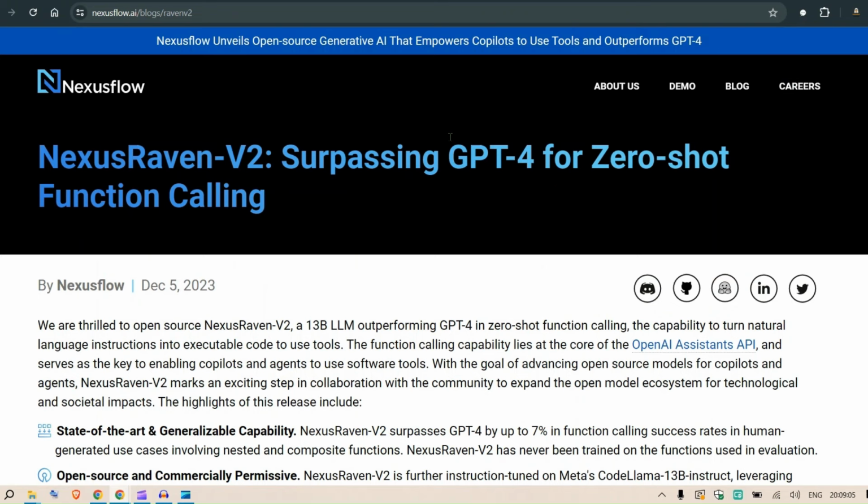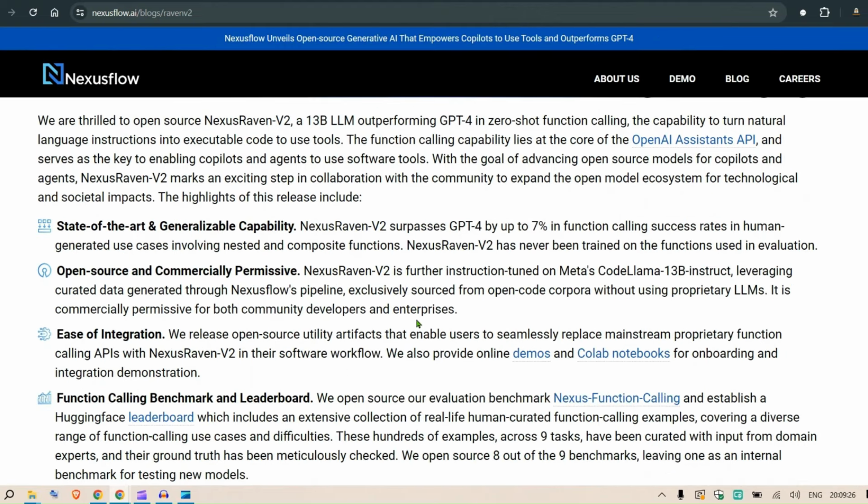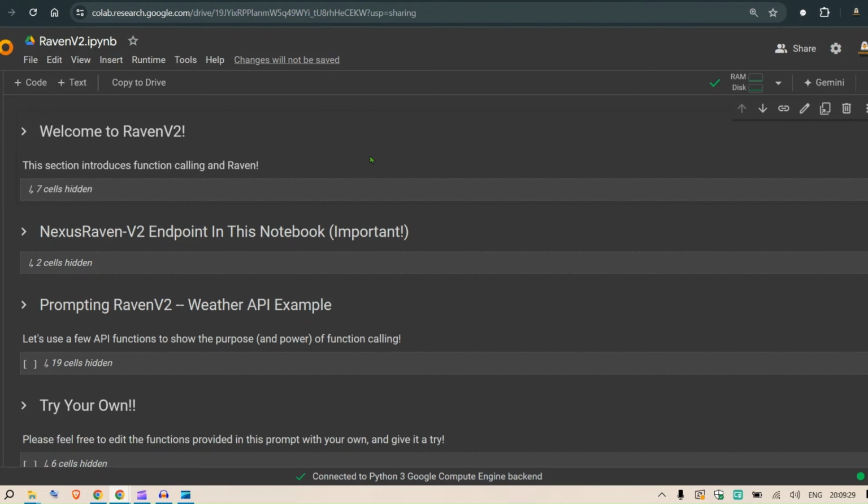Hi guys, in this video we are going to look in depth at function calling and how NexusRaven-V2 13 billion parameter has surpassed GPT-4 in the field of zero-shot function calling. We'll look at the features, then we'll go and have a look at this Google Colab notebook and see for ourselves how and why NexusRaven is superior to GPT-4. Let's get started, and I'm really happy that you have joined me in this video.